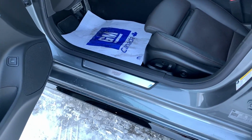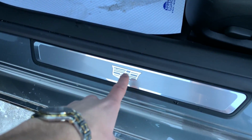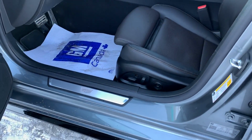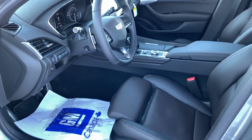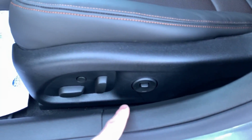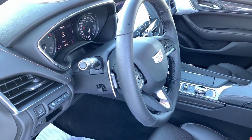And because of that lighting package I talked about earlier, you've actually got the illuminated door sill plate. Really nice Cadillac emblem there, giving it that nice warm and cozy appearance as you open up your car at night. Heading down a little bit lower, lumbar support, driver's power adjustable controls, of course.